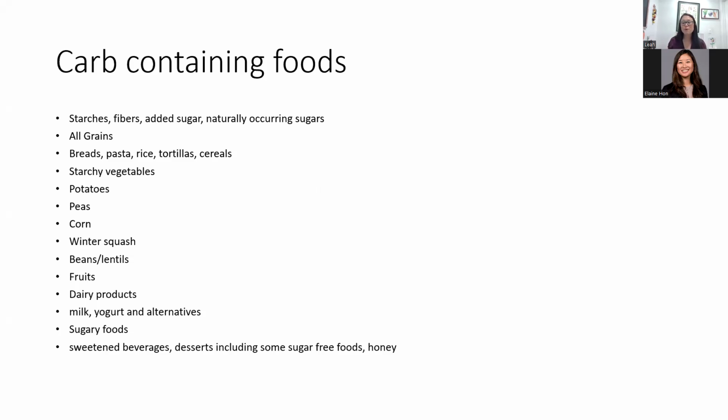So oftentimes people will look at this, or I'll talk to people and they'll say, oh, does that mean I can't ever have bread anymore? Or I can't have peas or corn? Absolutely not. It doesn't mean that. But we do want to isolate and think about these are the foods that will increase the grams of carbohydrate. We want to just count them.